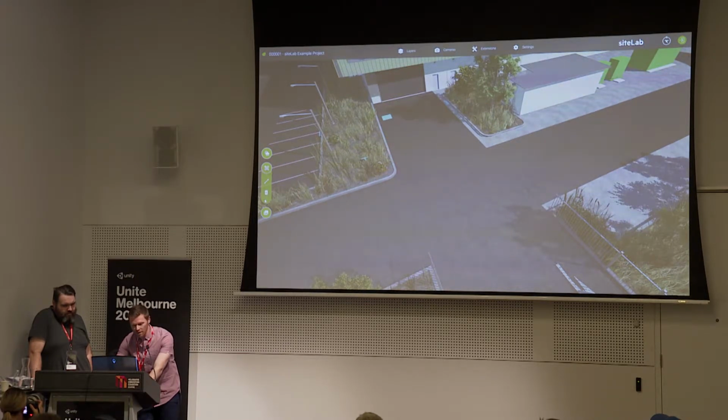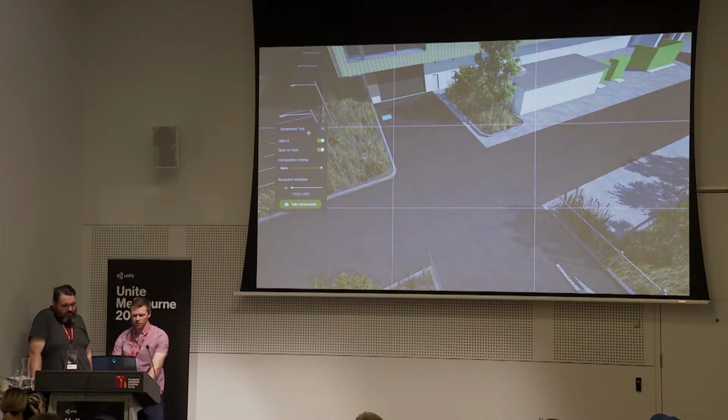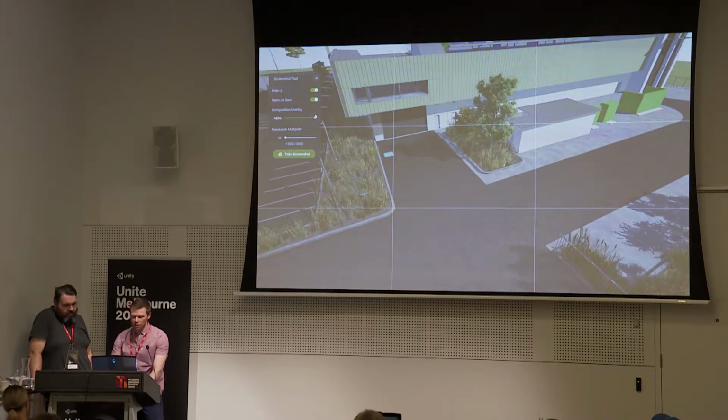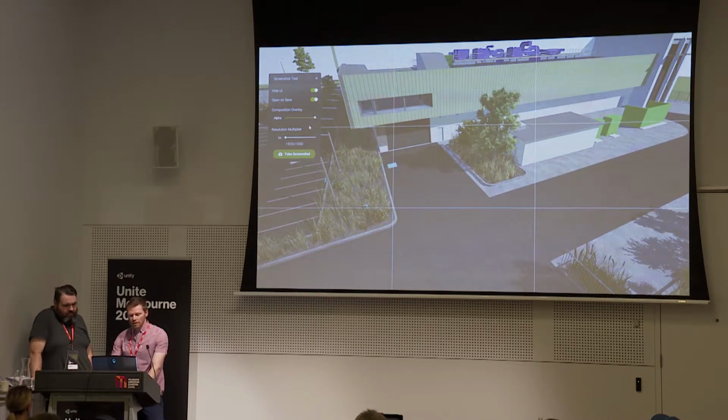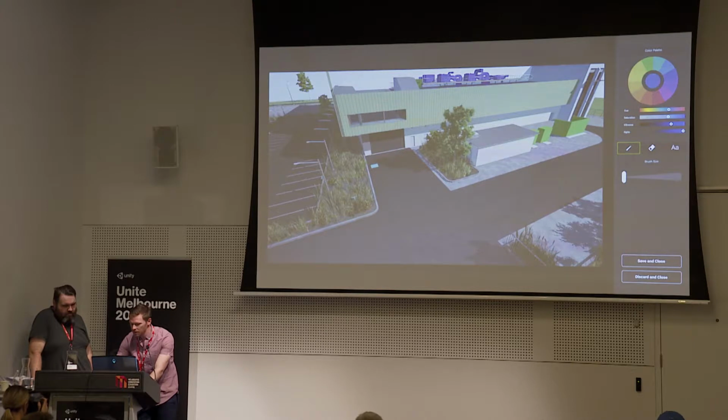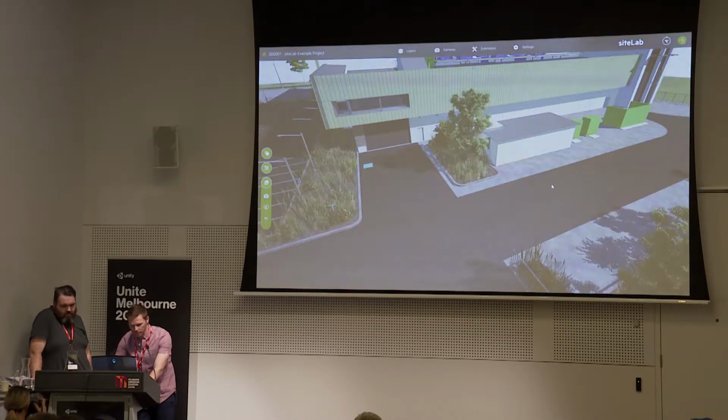And then we can do things like take screenshots. If we bring up the screenshot tool, it's got a nice visual guide, so you can compose a nice photo, choose whether or not you want the UI to be visible, and then the resolution multiplier. But then we've also got this markup tool as well, so you go into this mode and then you can start to draw. We've got painting, erasing, and also recording text as well. And then you can save that as a file on your hard drive.